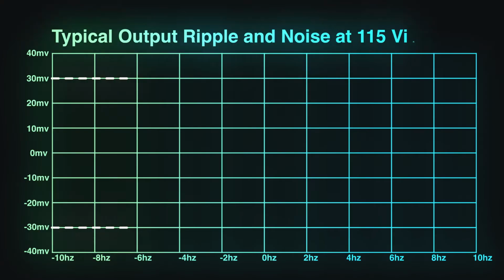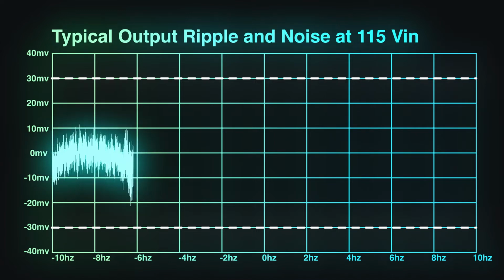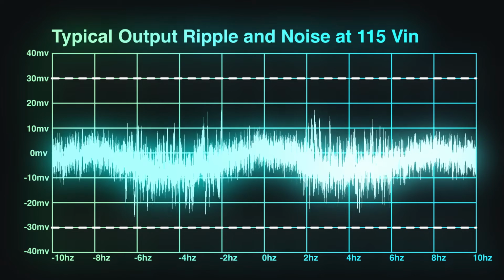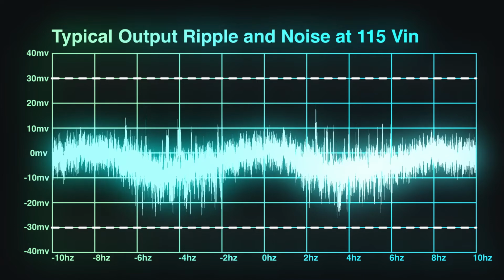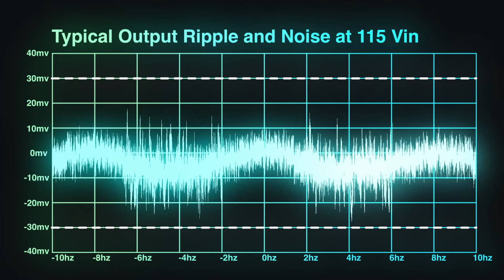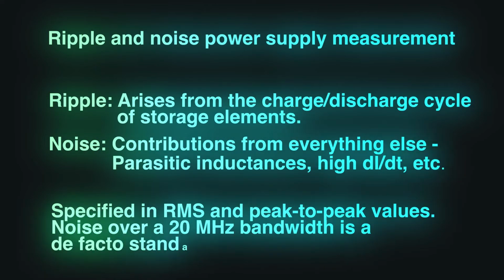Another specification of interest is the supply ripple and noise level. This unit puts out 24 volts. The spec is ripple and noise below 220 millivolts peak to peak over a 20 megahertz bandwidth. Put another way, the ripple and noise is less than 1% of the output voltage. Ripple voltage is also known as PARD, or periodic and random deviations of a DC voltage.